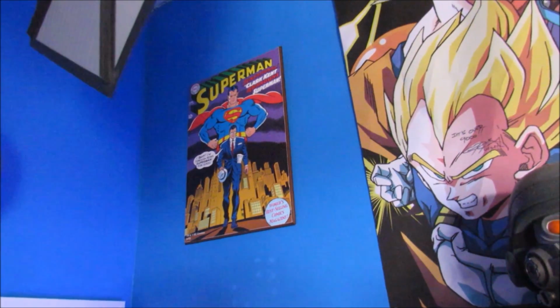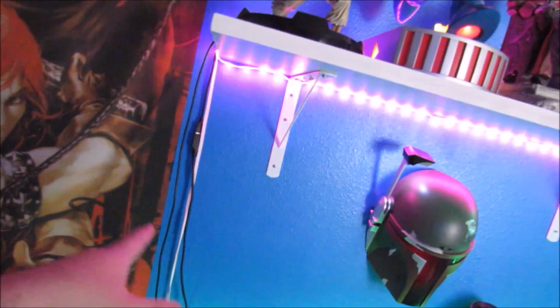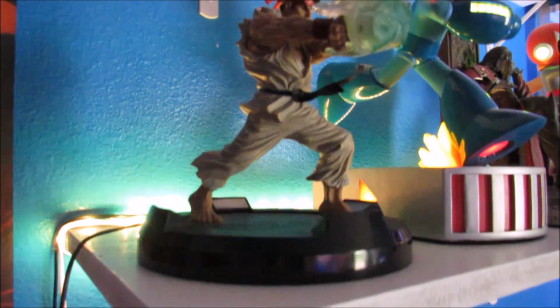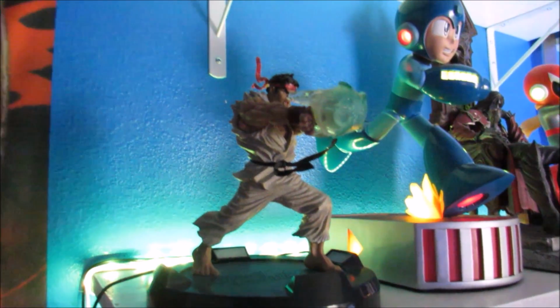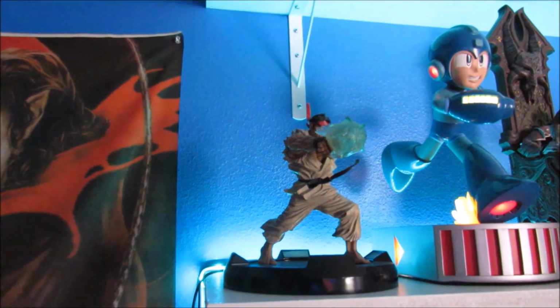Got a Superman poster over there from Hobby Lobby for like 10 bucks. I'm still running some wires around to hide them, so sorry for that mess. Normally this would light up, but that's Ryu from Street Fighter. That was the Capcom Online Store statue collectible, whatever.